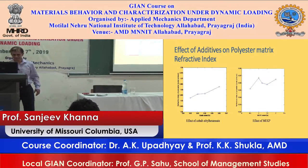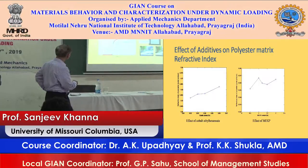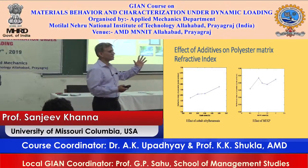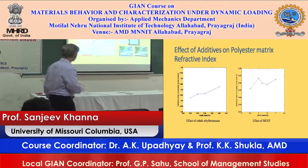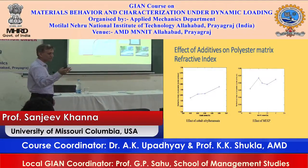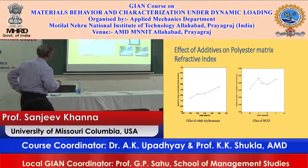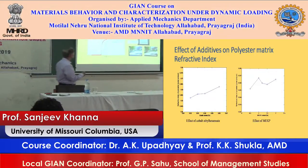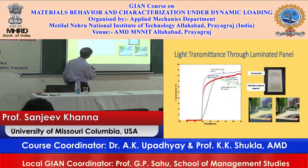If you look at the transmission of light through it, this is the transmittance percentage. If there is a light intensity coming in, this is the percentage of light coming out, in reference to the incoming light. This curve here is for the composite, these two. This is for the polyester only. If you don't have any fibers in it, then this is the light transmitted.